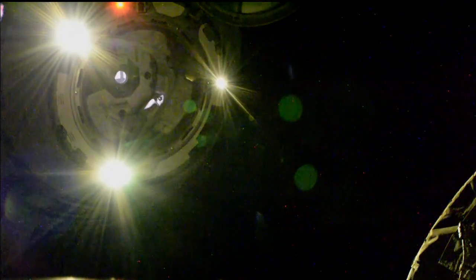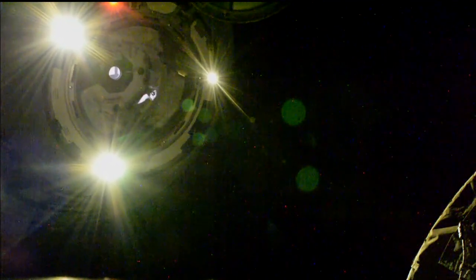Good words from the crew aboard the International Space Station. They're seeing a good separation as well. That separation time, right on time, 1:36 p.m. Central Time. The International Space Station and Starliner were 257 statute miles over the northern border of Singapore. Starliner, already 6.5 meters away from the International Space Station, is moving at about 1/10 of a meter per second.